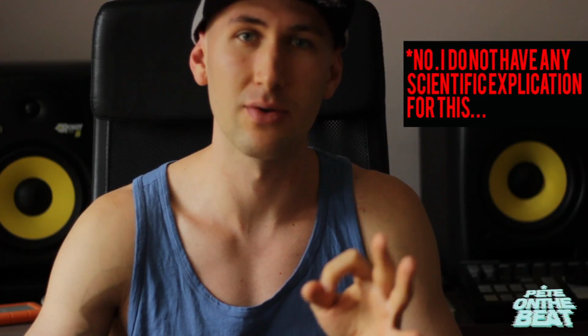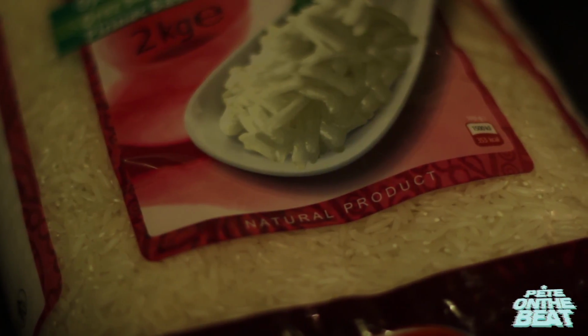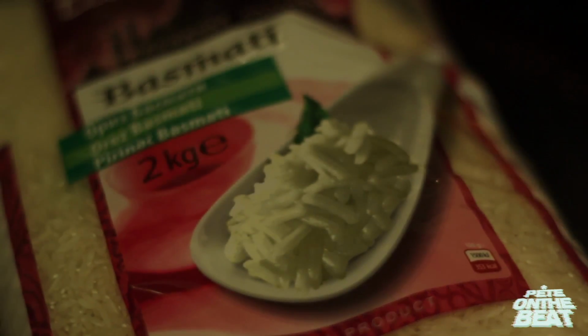But this exact white rice, I'm giving you this closer view in order to give you a better idea of the long grain. And the long grain basically is a pretty long grain, if I can put it like this. So this, along with the sweet potatoes that I'm about to show you right now, those are my favorite carb sources, those are my favorite starches.